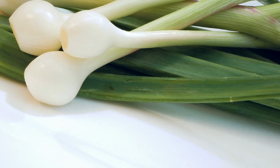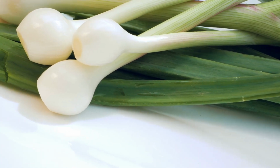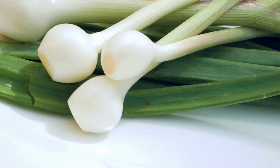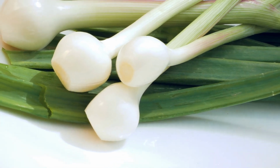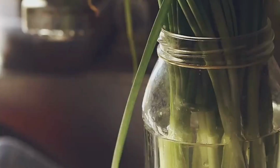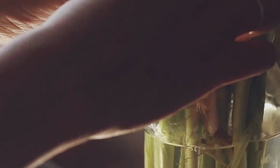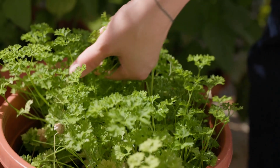What makes green onions so powerful isn't just how easy they are, it's how versatile and productive they can be. You'll always have a fresh garnish or flavor booster within arm's reach, even in the dead of winter. No other herb is as quick, forgiving, or satisfying. It's the ultimate entry point into herb gardening, and it earns its crown at number 1.